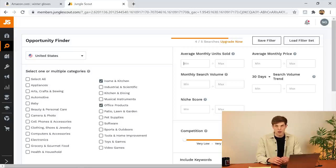If it's 5 per month because you're trying to sell some type of weird, obscure fly trap thing that nobody's ever really heard of, it's probably not going to be worth your time or anybody else's time to spend energy on a listing that's not selling anything because nobody's searching for it. So for this, let's just set a minimum of 100 monthly units sold. This is a pretty low number. You could even set this closer to 500 or closer to 1,000 if you would like to. But for our first product, we'll start with just 100 units.